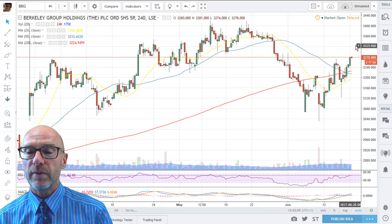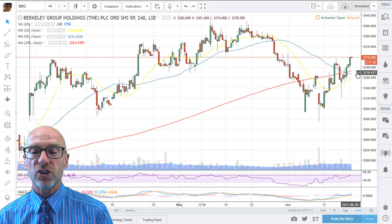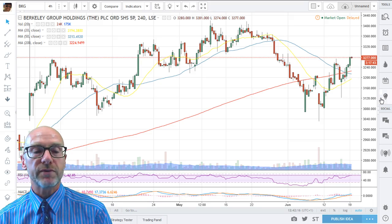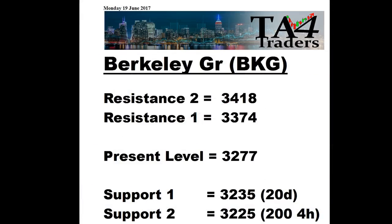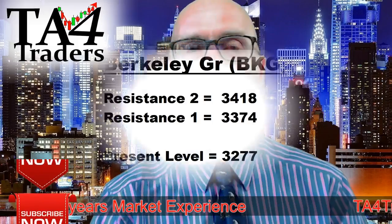Resistance here, if the upside's maintained, is at 33.60, with that 200 4-hour giving the support at 32.25. Looking at the support resistance, resistance at 33.74, 34.18, and then supports 32.35, which is the 20-day, and then, as I said, 32.25, which is the 200 4-hour moving average.